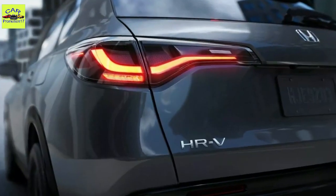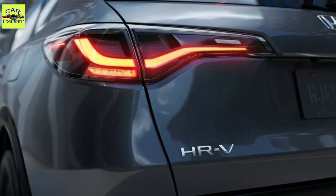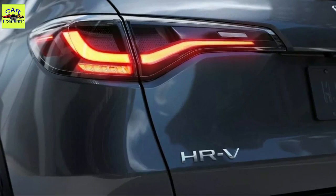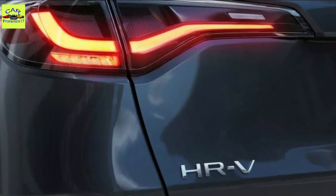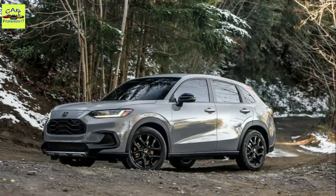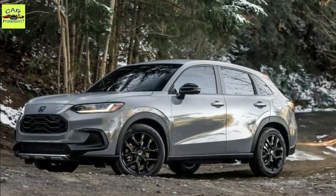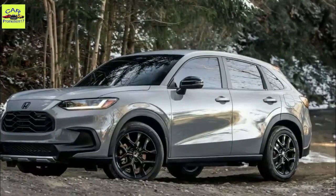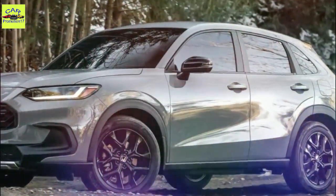In fact, the HRV requires more than 10 seconds to accelerate to 60 miles per hour, which is leisurely even for this class. The HRV's most redeeming qualities are its smooth and responsive brakes, and tidy handling. Even as one of the larger SUVs in the extra small class, the HRV delivers relatively light-footed movement that Hondas are typically known for.